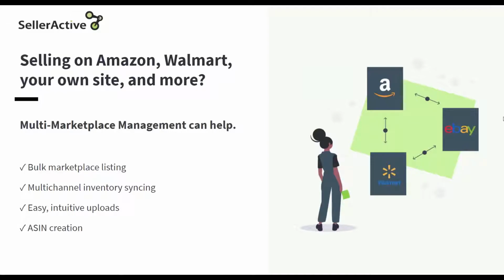So as I alluded to, when you get your site set up, you're going to look at selling on different marketplaces. Everyone knows Amazon. They take up the lion's share of the market, but right alongside them are eBay and Walmart, which are rapidly growing, and our customers are seeing great results there. And so what SellerActive helps you out with is ingesting product information from, say, a website like BigCommerce, and taking that information and getting it actually listed out to channels for you.